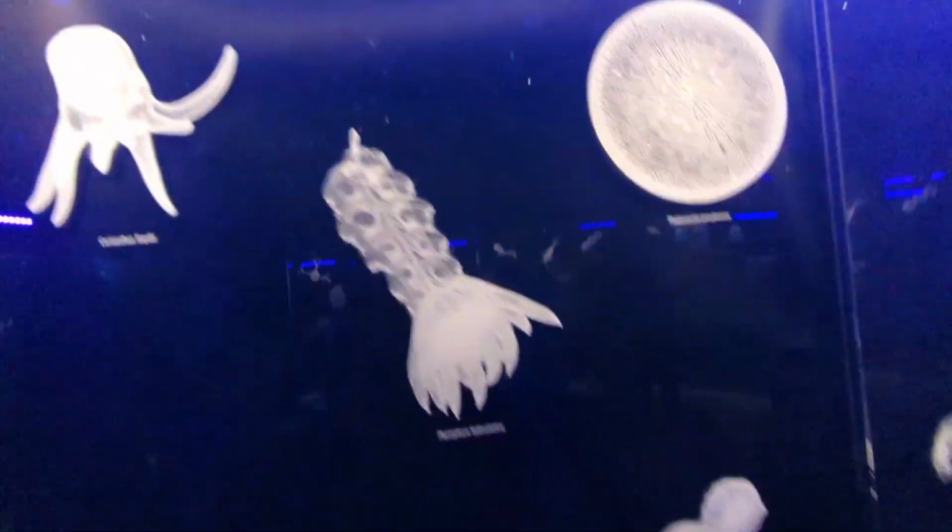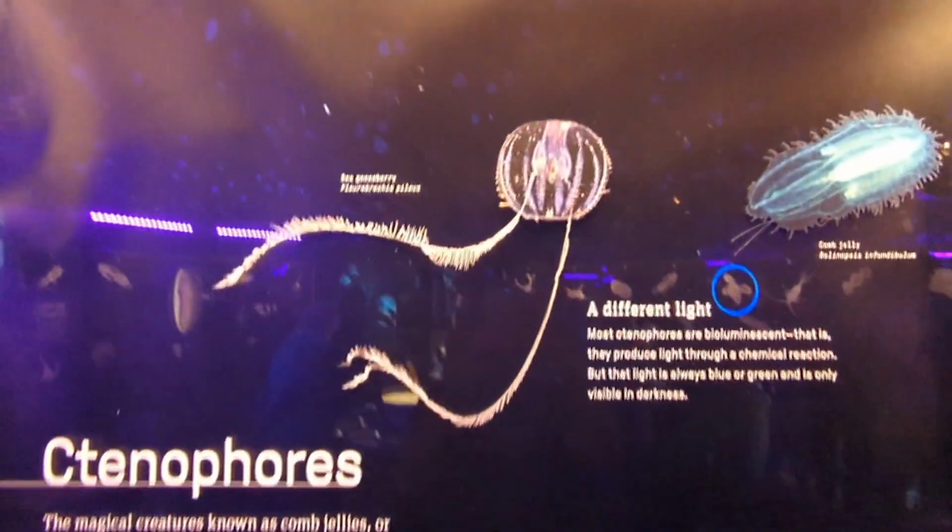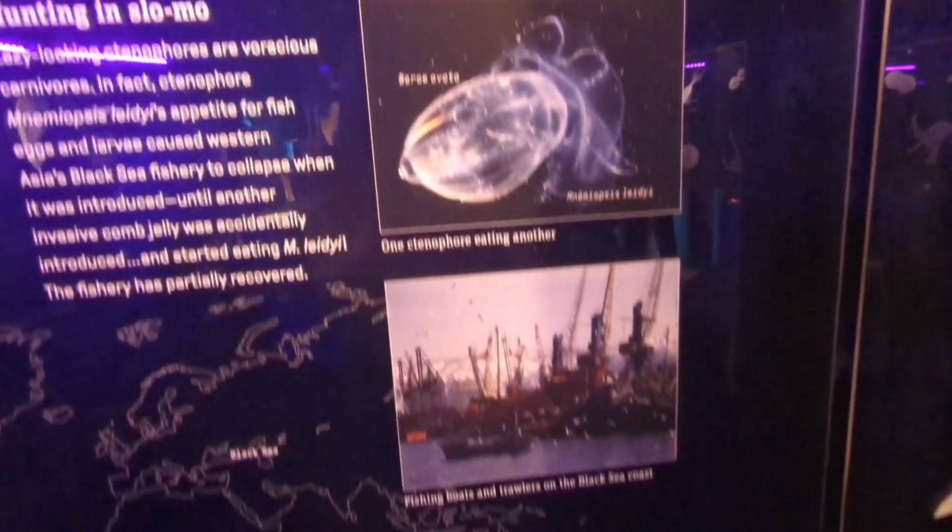Here are the creatures in the deepest part of the sea, a place we never get to see. It's not meant for us. It's only meant for sea gooseberries, comb jellies, and the slow-motion hunting Beroe ovata.